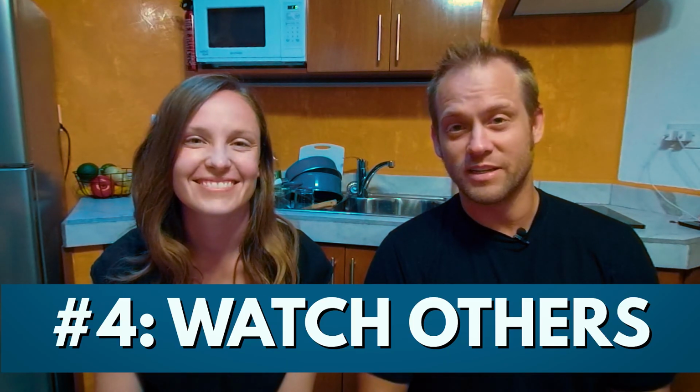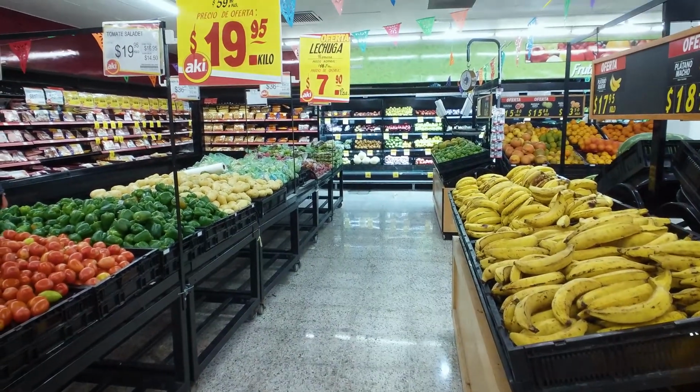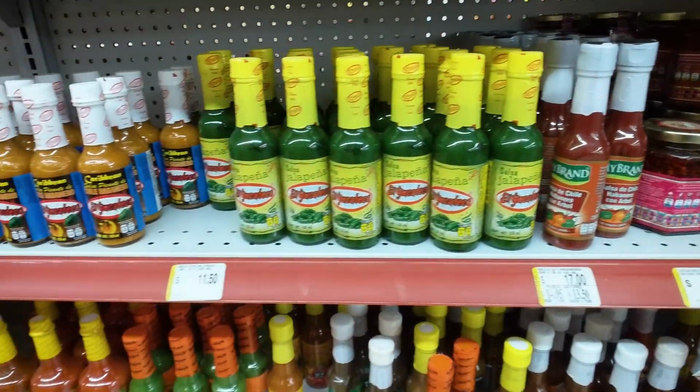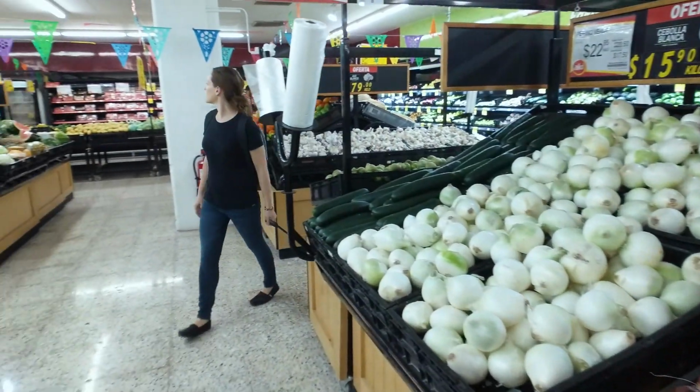Number 4, watch others for hints. The locals are the best guides on how to navigate a grocery store. Watch them. What are they doing? Are they lining up at the meat counter or just shouting out their order? Are they handing over their shopping carts or loading them on the counters themselves?